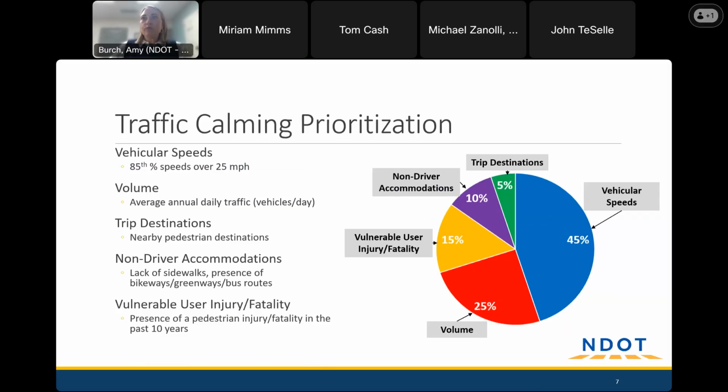And then non-driver accommodations, we're looking at whether there are sidewalks on the street, and we count both sides of the street, whether there's bikeways on the street or bus routes nearby. So facilities or services where we would expect people to be walking either on the street or biking on the street. So that's worth 10% of the score. And then the vulnerable user and injury fatalities, we look back at whether there have been any pedestrian or bicycle crashes on the street over the last 10 years.